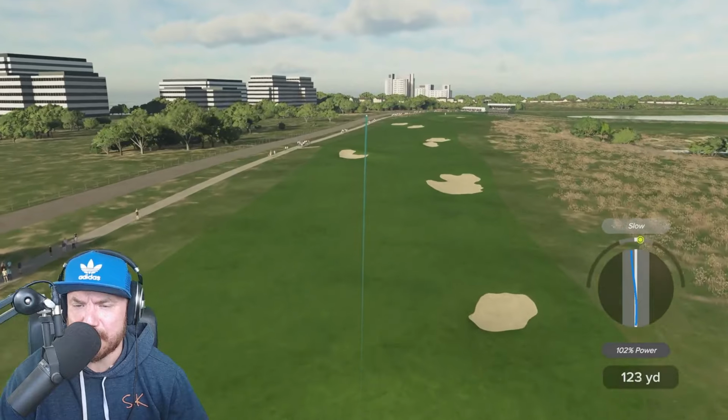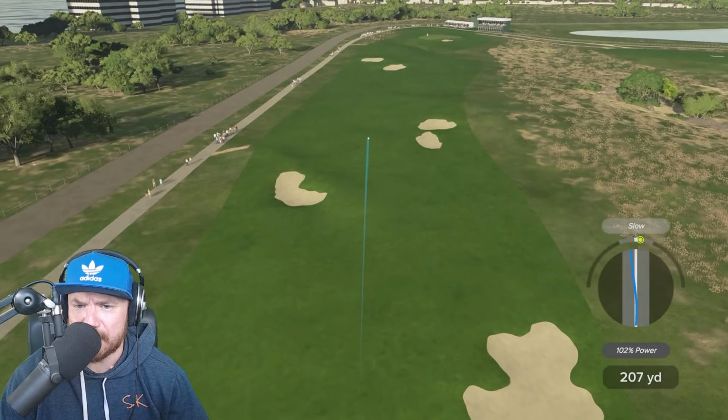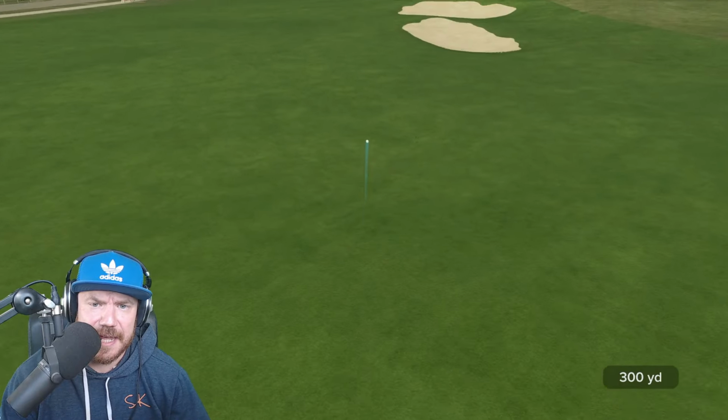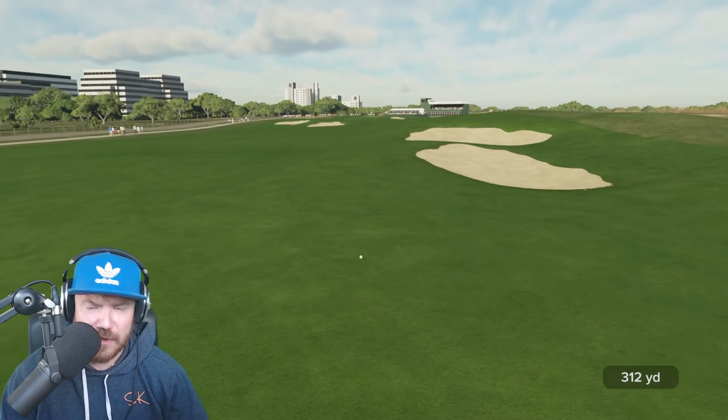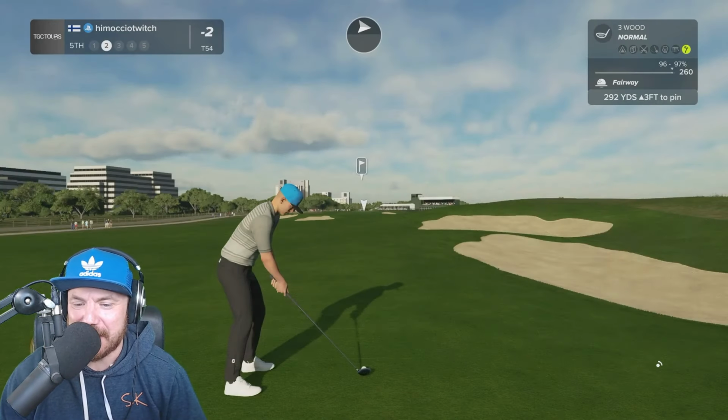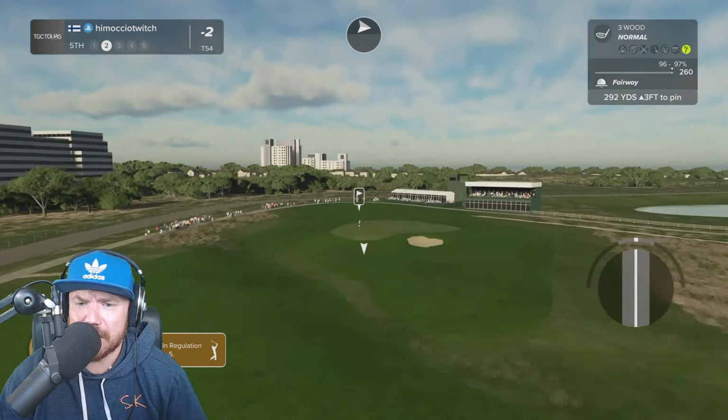And then here, of course, par 5, we're going to go for it. This should be lovely. A little left side bounce. Never in danger of the sand. There we go. Maybe it's a little bit more right than I want, but middle fairway nevertheless.